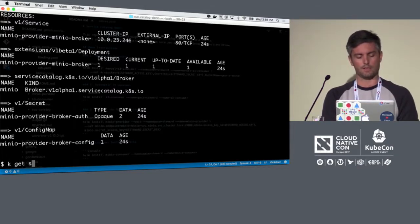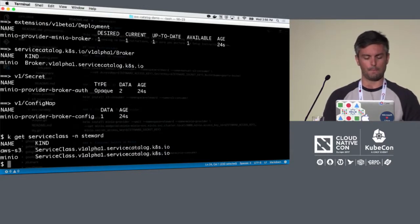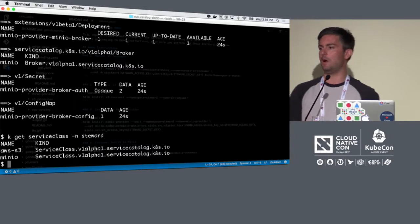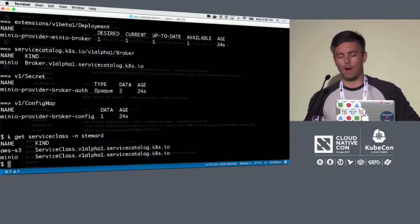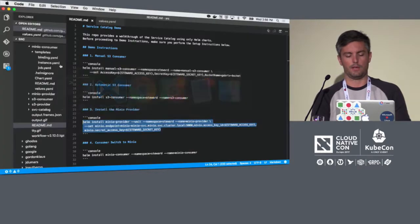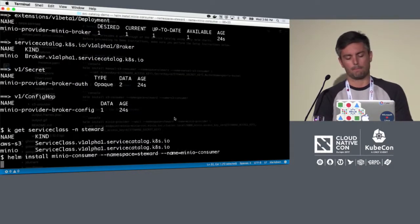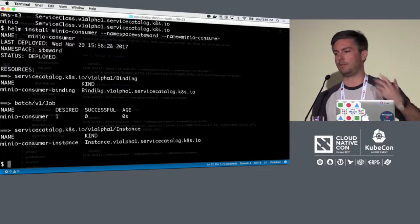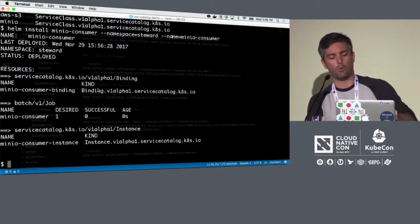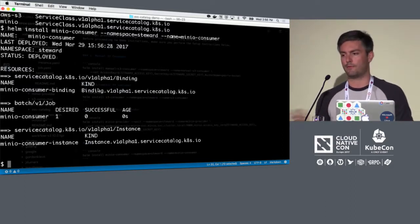But now if I query this thing, if I get service class in the namespace Steward, I can see, oh, look at that. We've got Minio now added as a new service class. So as a developer, I want to run that job again, but I'm actually going to run the Minio consumer job, which is the same exact application, same exact workload. But what we did here was change the instance and the binding to reference that Minio.